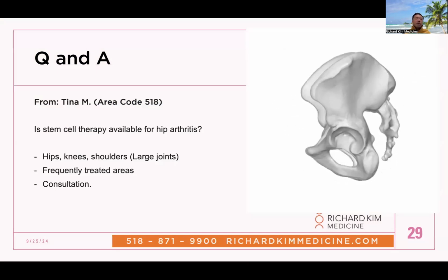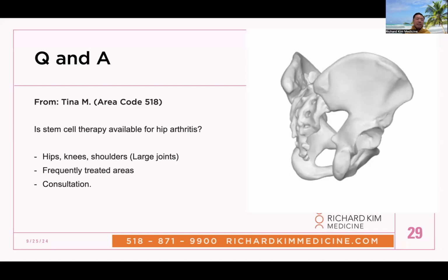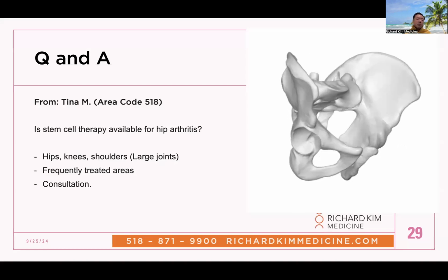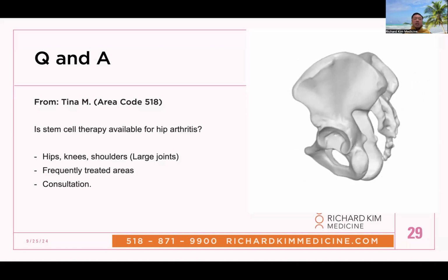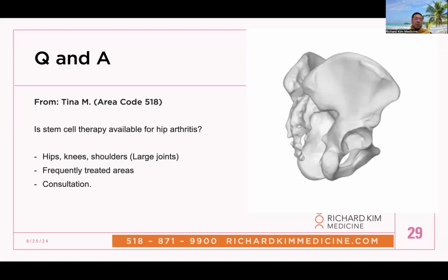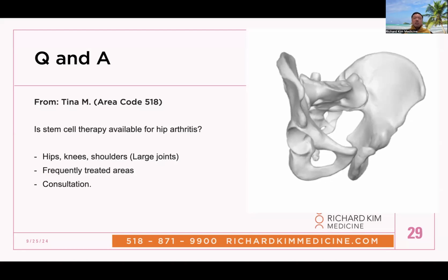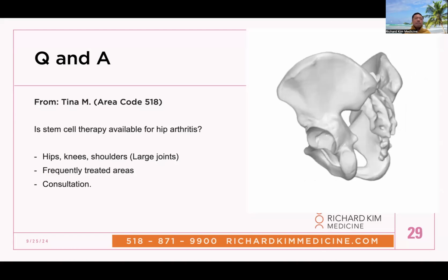Tina M from area code 518 said, is stem cell therapy available for hip arthritis? So the answer is yes. We do treat hips, knees, shoulders, and this is what we call the large joints. For us, it's important to have that initial consultation to help us understand your severity and, of course, what we're trying to achieve with it.